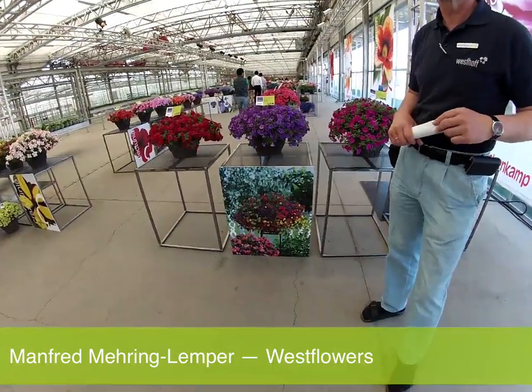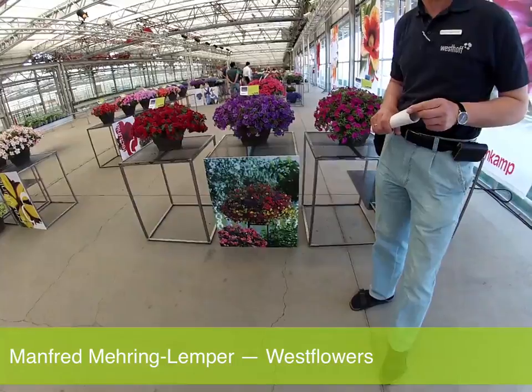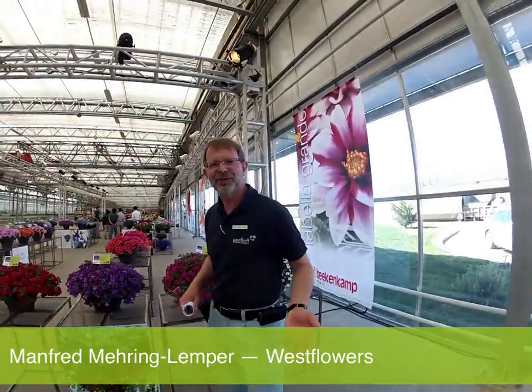Westflowers was the first company who brought out a three color combination called Carnival, and it's a brand like Coca-Cola in soft drinks in the three color combos, and improved, of course, but still in the market. And our company grows between 8 to 10 million 12 centimeter pots of Calibrachoas, and about 70% of it are three color combos. Really?